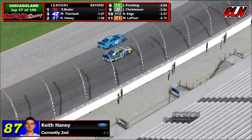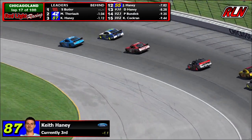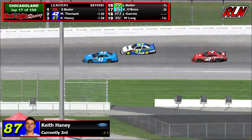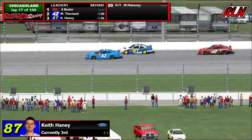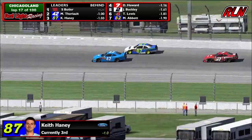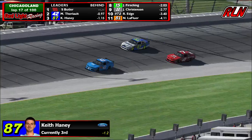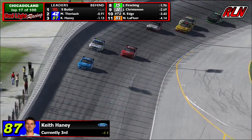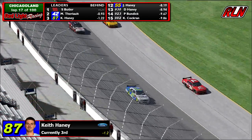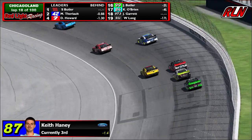Keith Haney continued to battle for the 2nd spot, and David Howard right back up there with him. I got to say, that was an awesome save by David. Yeah, for sure. It's so easy to overcorrect it. You're losing the back end, you could turn it right pretty easily too. So yep, great job. It's almost like you have to anticipate when the back end's going to start swinging around again, so you can straighten the wheel out. You just have to know from experience that okay, it's about time. Otherwise, it's going to come back around the other way.